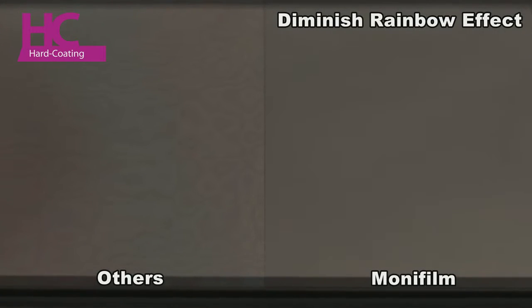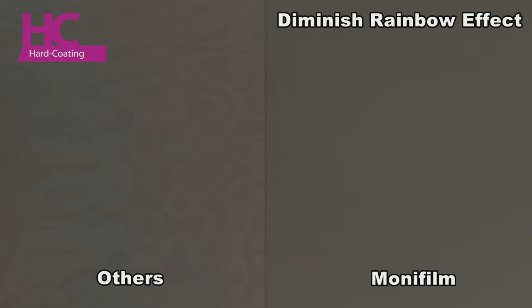Most glossy screen protectors have a serious rainbow effect and cause vision disturbance. Monifilm's HC has very little rainbow effect.